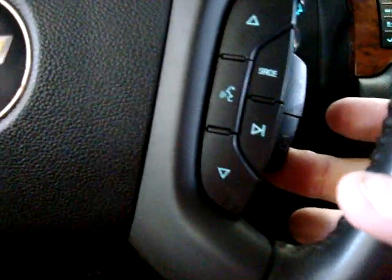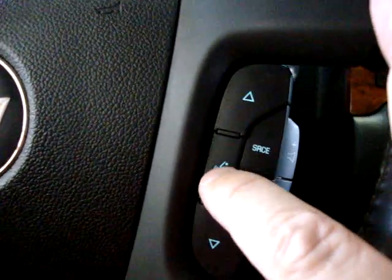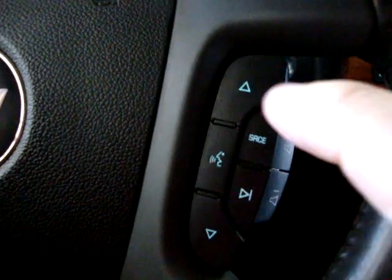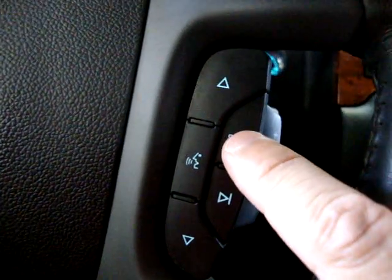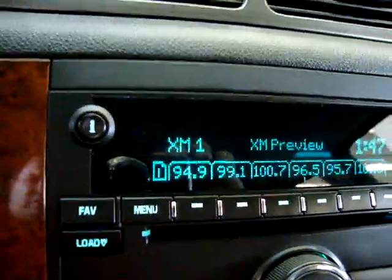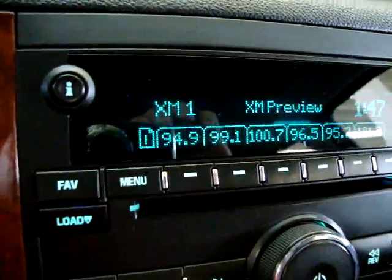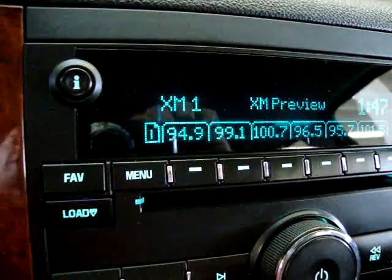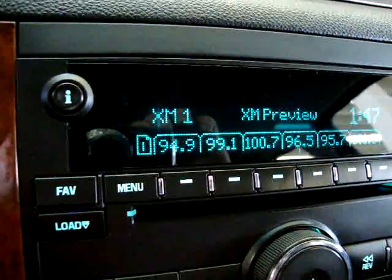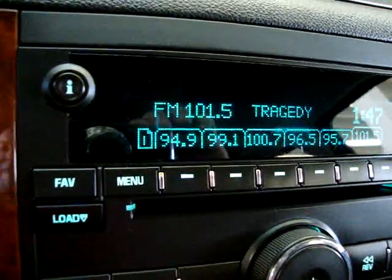And you can also change your preset stations here. This is to mute and unmute, of course. And when you change the source, you'll see what it changed over here. Right now we're on FM. Changes to XM stereo. By the way, it is equipped with an XM satellite stereo, ready to go. All you gotta do is sign up for the subscription at, I believe, Sirius Satellite. Then to AM, and then back to FM, okay?